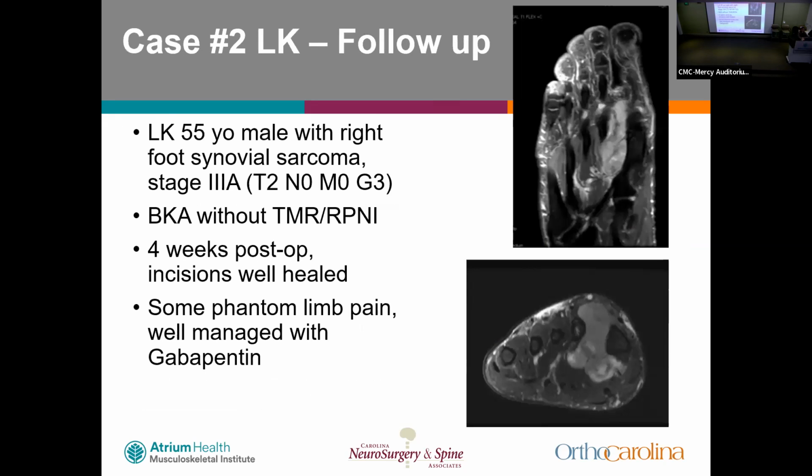LK, our 55-year-old male with the right foot synovial sarcoma, underwent a below-knee amputation without TMR or RPNI. He is now 4 weeks post-op. His incisions are well healed. He does have some phantom limb pain that is being well managed with gabapentin.